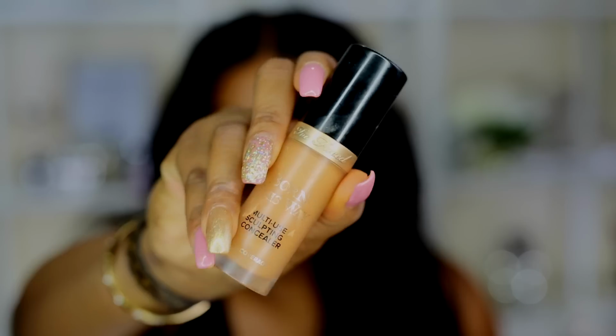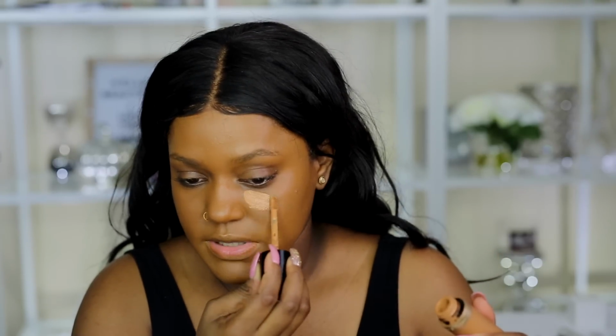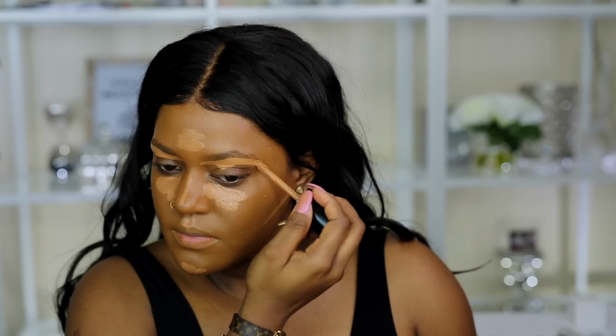Alright, so for concealer, I'm going to use the Born This Way concealer in Maple. This has been my favorite concealer since it launched. I just really, really love this concealer. And then I'm going to use the same beauty blender to blend that out.